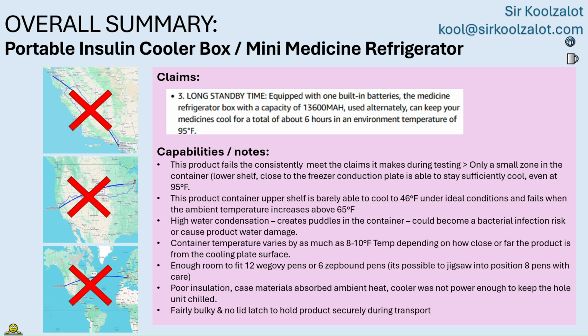I didn't like how it had high water condensation that basically created a puddle every week or so that you used it, and the questions around that are pretty obvious: could that create damage to one of your injector pens, or perhaps be a bit of a bacterial infection risk? I don't know, but I wasn't quite happy about that. As I mentioned, the temperature variation within the container, depending on what location you're measuring, is as much as 8 to 10 Fahrenheit. So I thought that was pretty excessive.